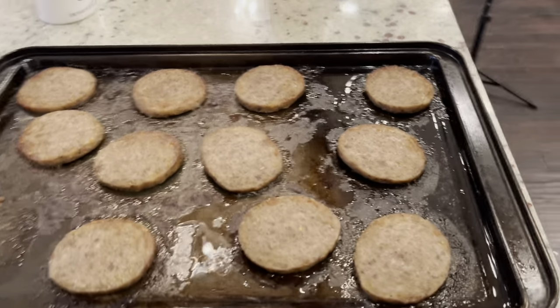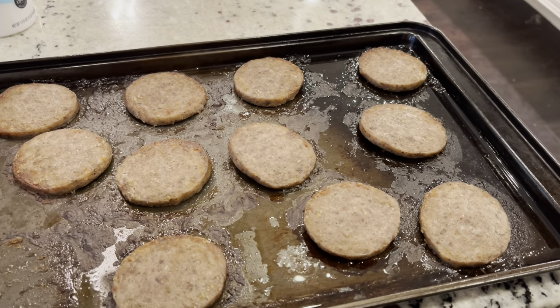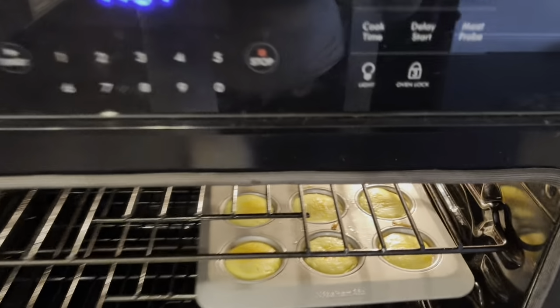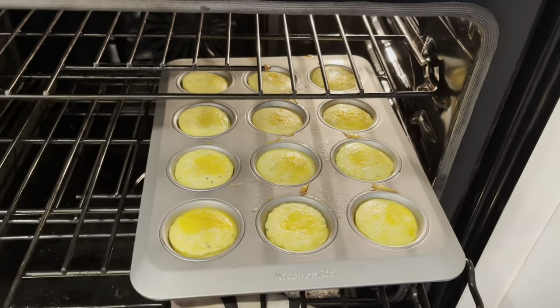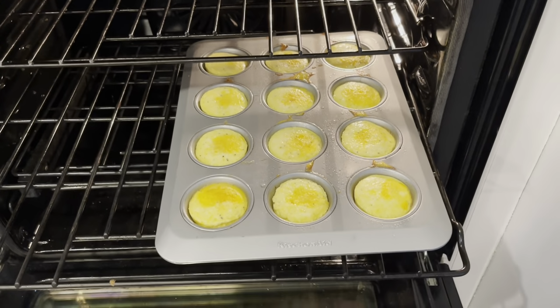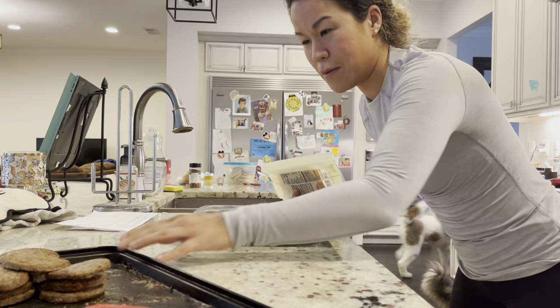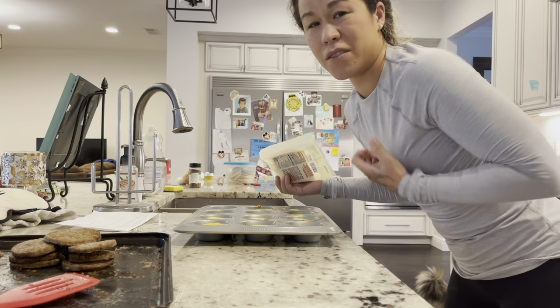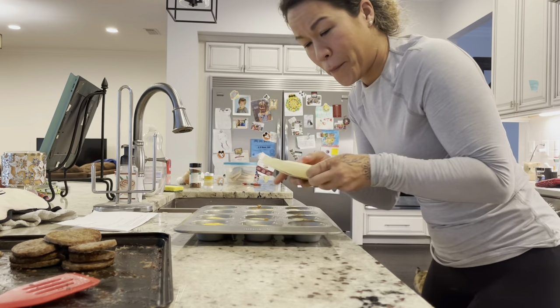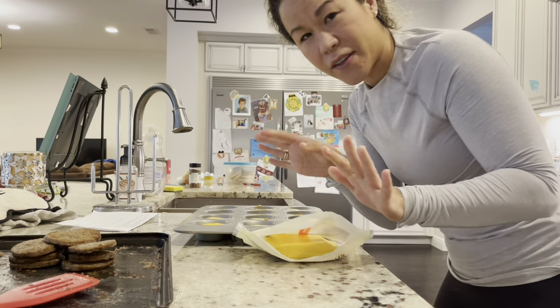All right, so sausage patties are done. Now I'm just waiting on the egg so I can put them together. All right, looks like our egg muffins are done. So we're gonna go ahead, take these out and let them cool, and then we're gonna put everything together. So my egg muffins are officially done and they look like they're ready to be put with the sausage. Sorry, I was cold and I went and put on a shirt. So here is some cheddar cheese. This is gonna be very simple.